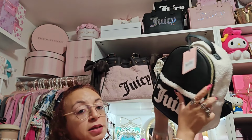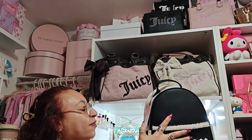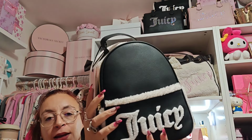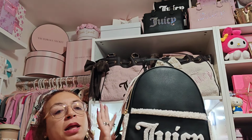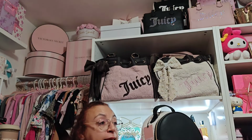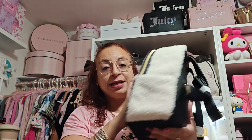All right. So this one is the Flashback SM. I'm not sure what SM is, small backpack. And it's this black with Sherpa. You guys, I literally love this bag so much. Don't ask me why I have not used her. I literally am obsessed with this. But I'm not going to lie, I think it's because it's up there and I'm too lazy to ever take it down.